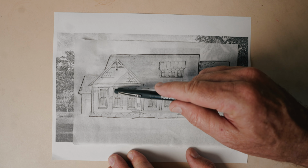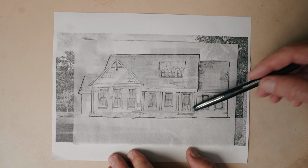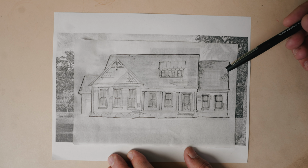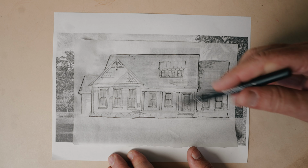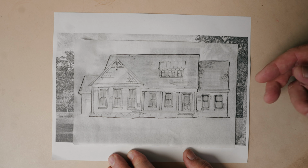I've got 2/2 windows here, taller ones in this section, and then hinted at maybe that there was an addition or a change in the 1900s, 1920s. So we've got a more arts and craftsy window here and over here. So simplify the plan, simplify the details, and I think this house is much more confident and calm and something that you'd want to live in.